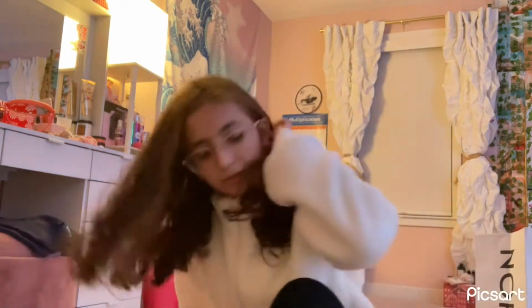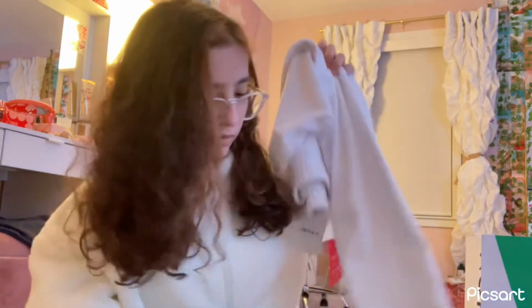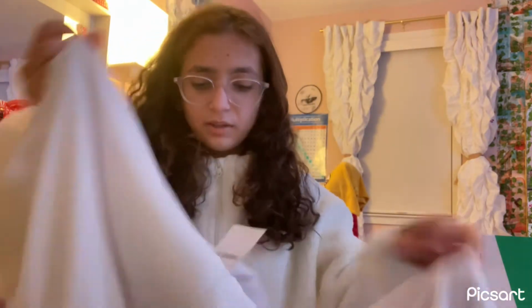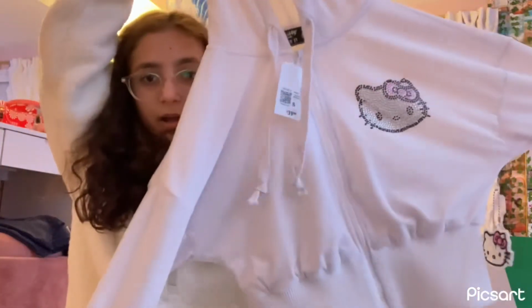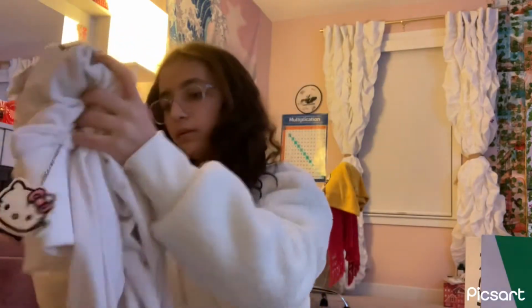So, yeah. The next thing that I got, when I tell you, I screamed when I saw this. I didn't actually scream, but you get my point? I got, I know it isn't 2003 anymore, but who cares? They kind of came back in style, a tracksuit of Hello Kitty. Forever 21 made a collab with Hello Kitty. And that's the first one. It's gonna be so cute.